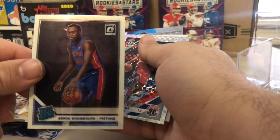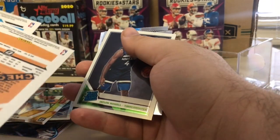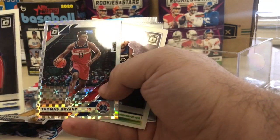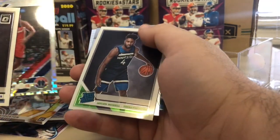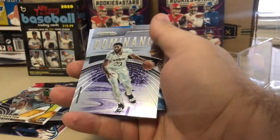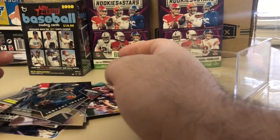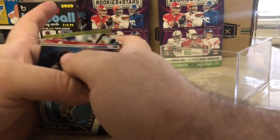Sekou, rated rookie, and then another checkerboard, which are, as I said in the last one, harder to get. Thomas Bryant. I think there's one autograph and one checkerboard per cello box. Jalen Noel, rookie, Dominance, and Okiki, whatever that is. Instant Impact, which I'm not sure he made an Instant Impact.